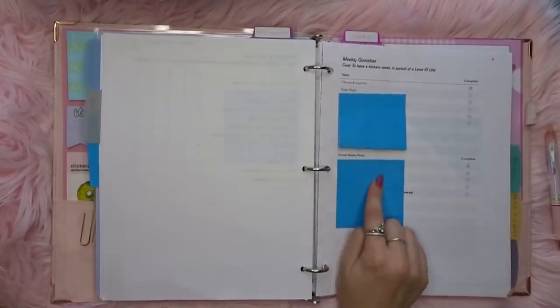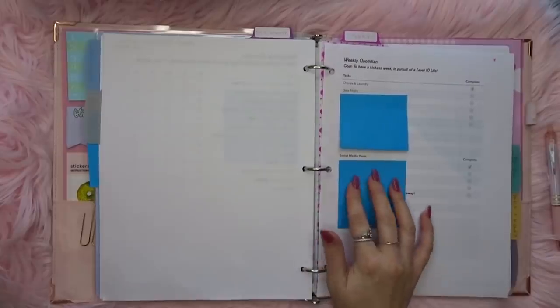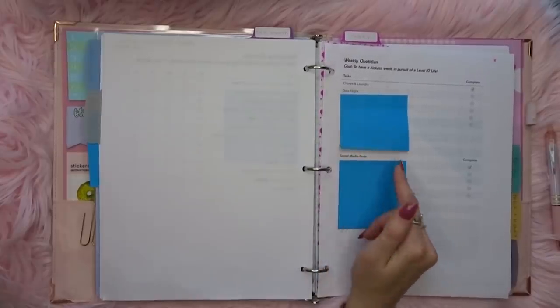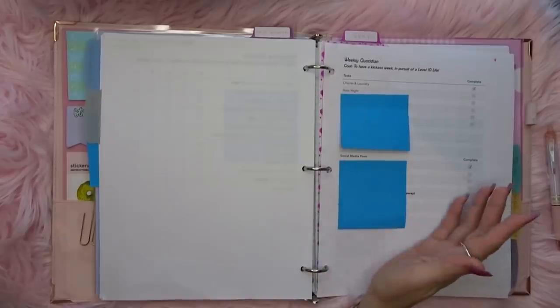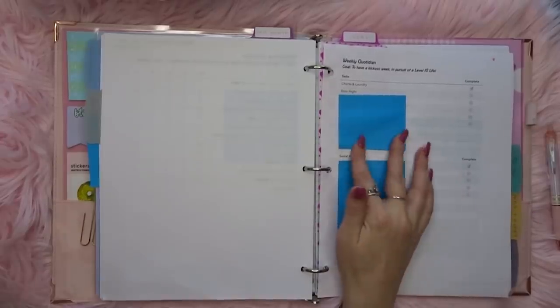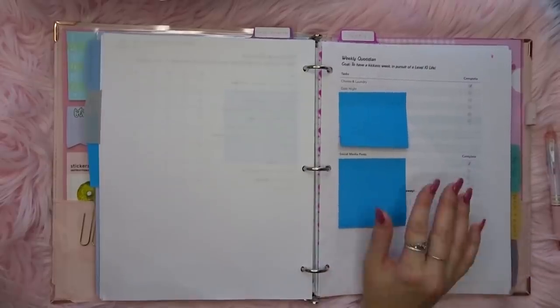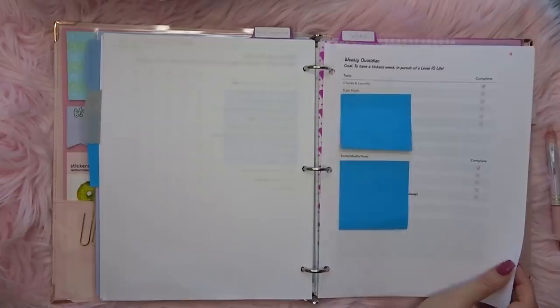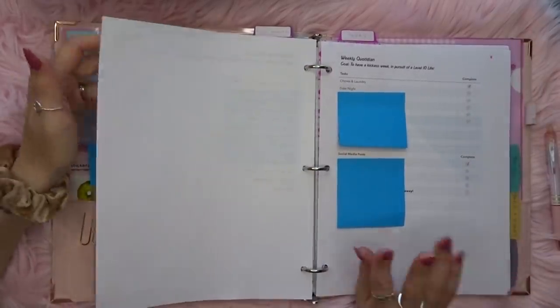I also put my social media posts, like when I want to upload videos, things like that. So your job probably might not rely on that, but if you have something else that you have to do every single week, you could put that in. It's very easy to amend this setup to your particular situation. So loving it, it's working so well. It's my favorite type of habit tracker that I've tried so far.